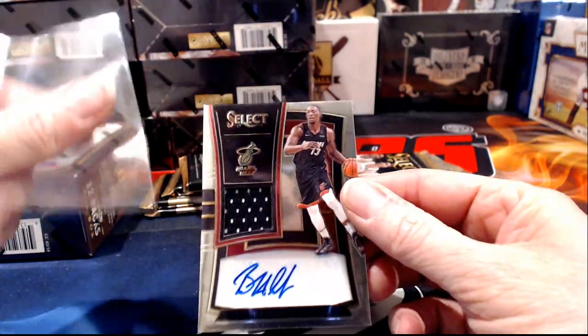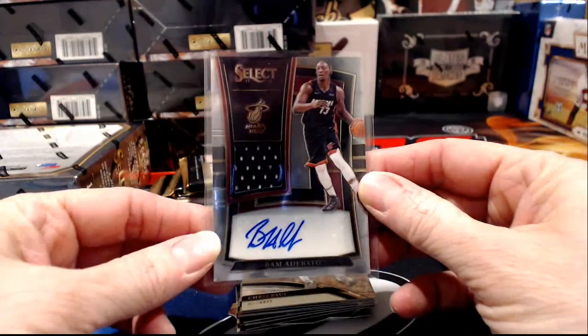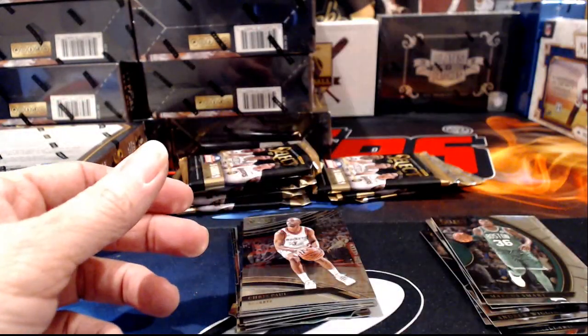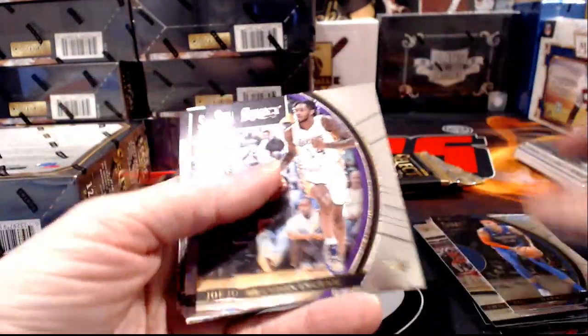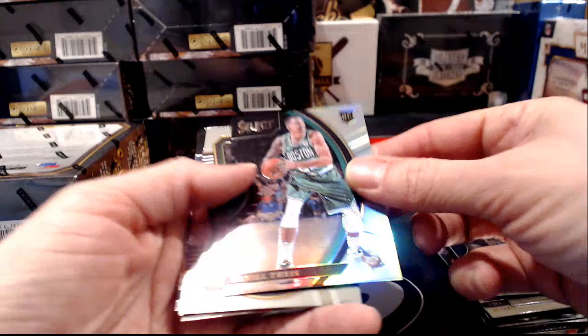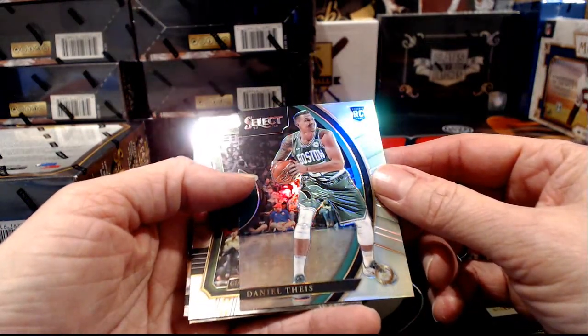I like that hit for the Heat. Bam Adebayo's been playing pretty well. It's a relic and signature. And he's just going to get better. He's so young, and he's so skinny. He needs to put a little weight on him and get a little more practice. He's going to be good, I think.